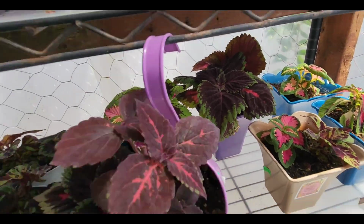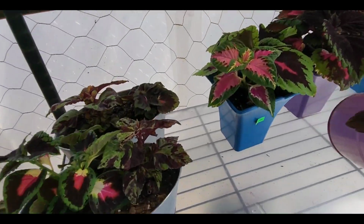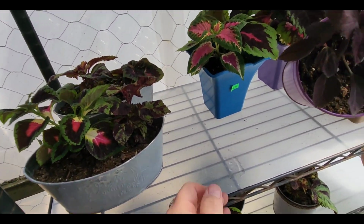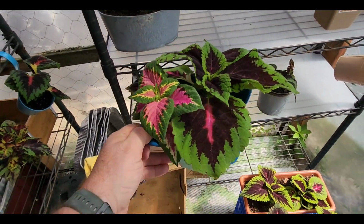That's a monster. How about that? And this one here, hold on, this one's too nice to just film in the back. Look at that.